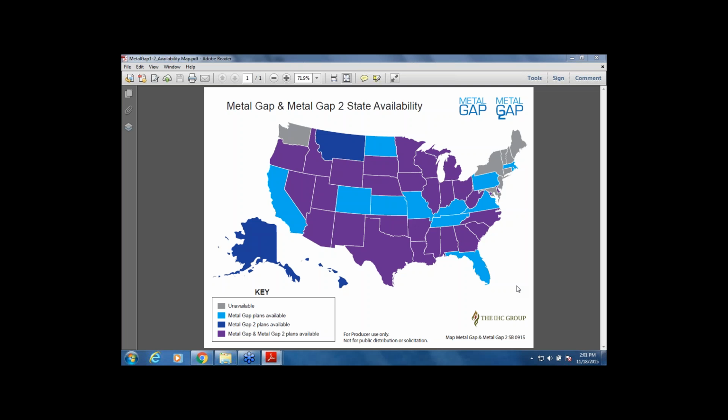What we're focusing on here today is really how to help your customers fill the gaps left by the ACA plans with high out-of-pocket costs. And in addition, also talk about ways to help you build additional revenue streams with your customers while helping them. We've all seen out in the marketplace, ACA compensation on exchange and off exchange has decreased significantly, and there's a revenue void that has to be filled. Well, some of the products that IHC offers can help fill that void. And primarily we're focusing here today on our products by the name of Metal Gap and Metal Gap 2.